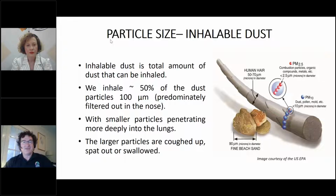We inhale about 50% of those dust particles greater than 100 microns or micrometers. Large size particles are predominantly filtered out by the nose hairs. The smaller particles are the ones that tend to bypass all the protective mechanisms in a human body, and they can penetrate much more deeply into the lungs, and are the ones that we're most concerned about. The larger particles usually are coughed up, spat out, or just swallowed. And you can see in comparison to a human hair, we're looking at fine beach sand at about 90 microns, and the size that we're really concerned about is the size that's less than 10 microns.